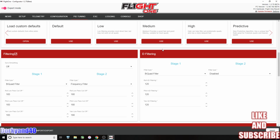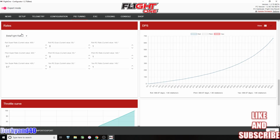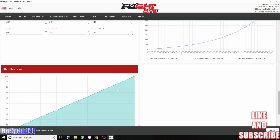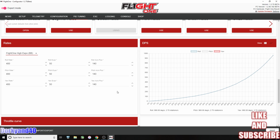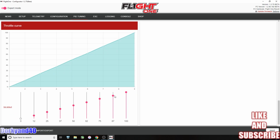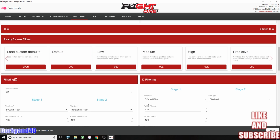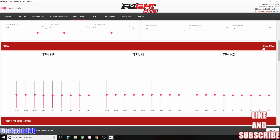So if you can really tune these filters well and get rid of one, or just make them as not aggressive as you can, you can improve that stick feel even more. So you have your different rates that you can use. I've just been using the Flight One High Expo rates. The Betaflight rates converter doesn't feel the same to me, so I'm just going to play with this and get used to it. It's nice to be able to adjust your throttle curve like that right there, and individual TPA, which is going to be right here.